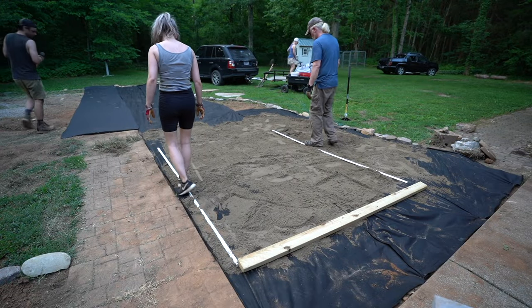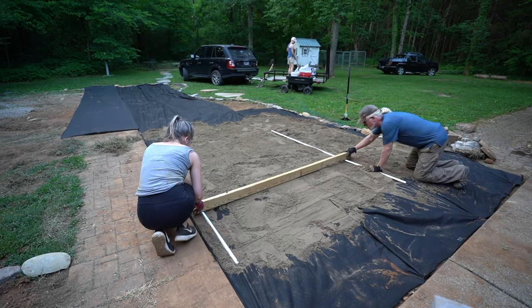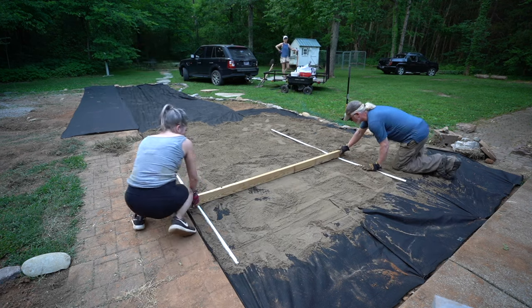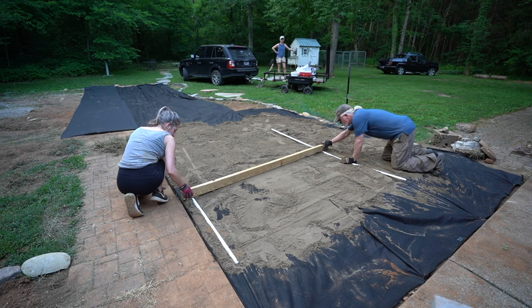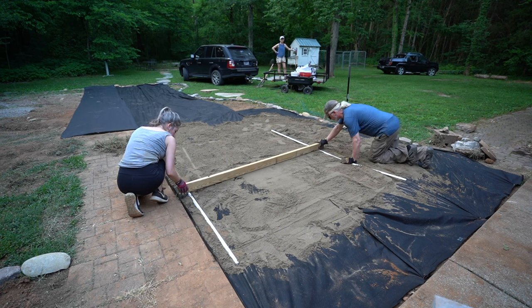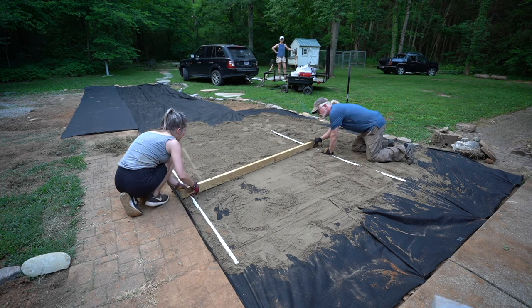To screed all this sand and make it as level as possible, we're gonna throw a couple of pieces of PVC pipe. I think this was like 1/2 inch PVC pipe, and then use a 2x4 as kind of a straight edge and just screed the sand along and try to make it as flat and level as possible.